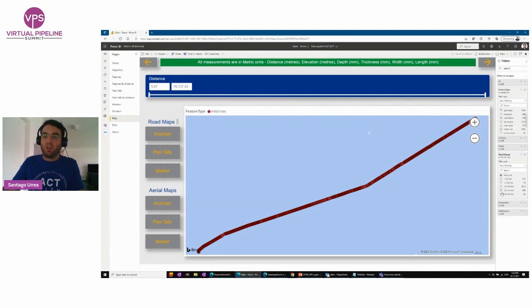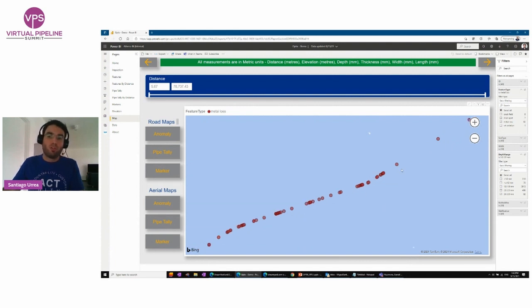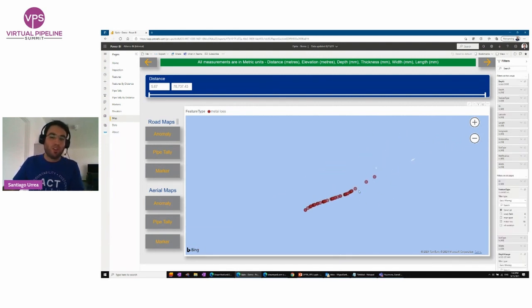Which meta losses are the really deep ones? Okay, here they are. Of course, this is the ocean. This is a demo version, but you get the idea. So that's what we want to bring to the customers and to their fingertips.